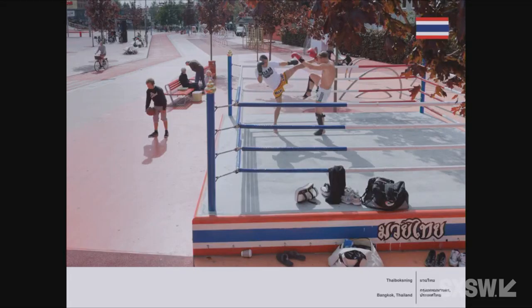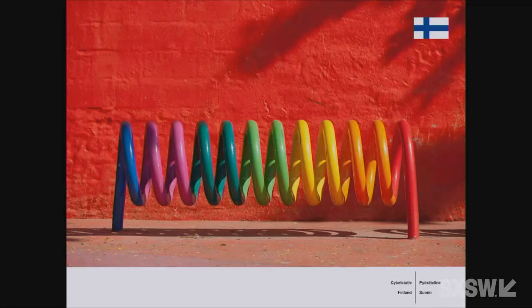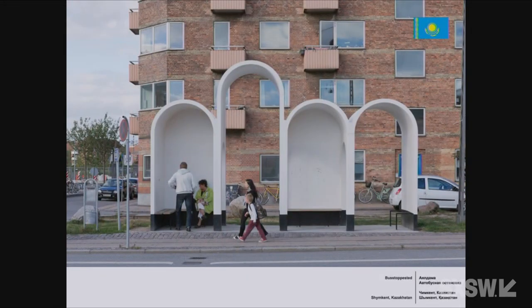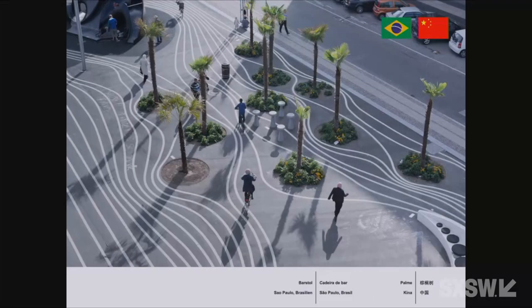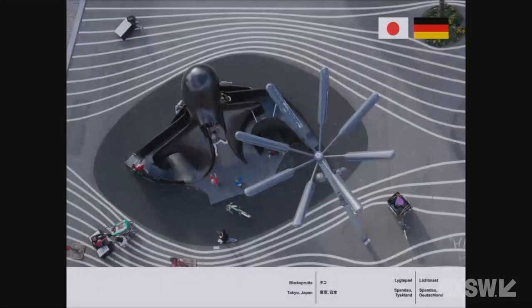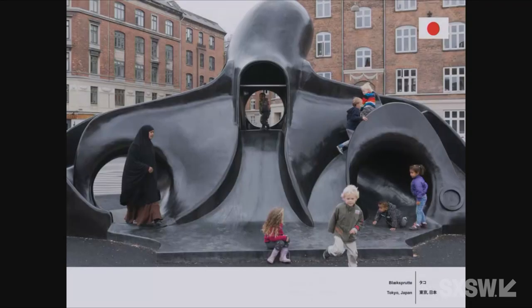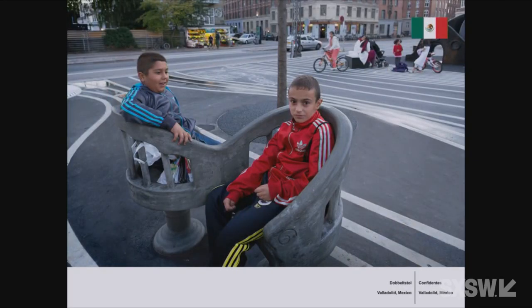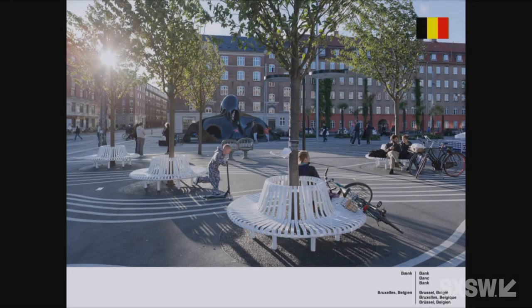Of course, there's a Thai boxing ring from Thailand, Iraqi swings, bicycle racks from Finland, this incredible bus stop from Kazakhstan, way cooler than a typical bus stop in Denmark. We found palm trees in China that actually grow organically in a Danish climate. There's this Japanese octopus that shows that play also becomes this incredible common denominator transcending culture and language. The benches become almost like a safari on social behavior. You have an S-curved love seat from Mexico where you're looking the person you're sitting next to in the eyes. You have a Belgian bench where everybody looks away from each other.